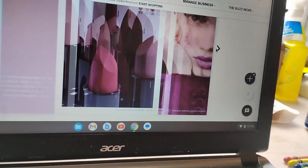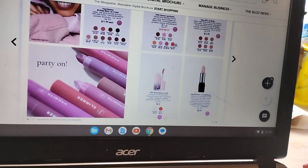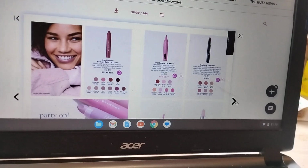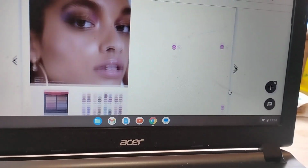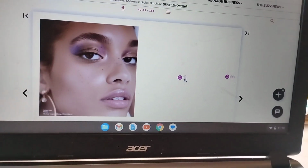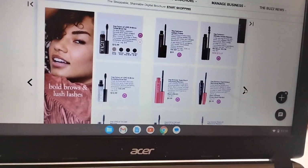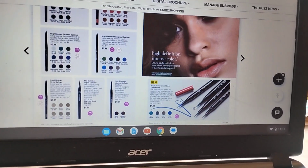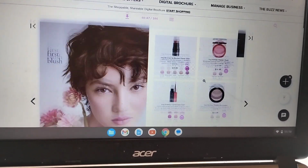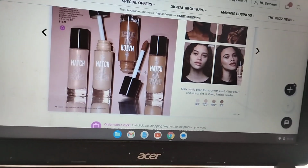And you could do that for just about everything that has something you need to try on. See, try on. Like the eyeshadows, try on. I really haven't found anything that you can't try on. And again, when you do the try on button, this is everything that they will let you try on in this campaign.